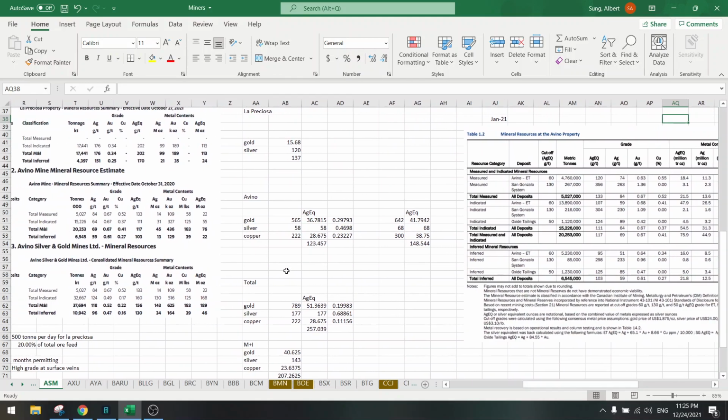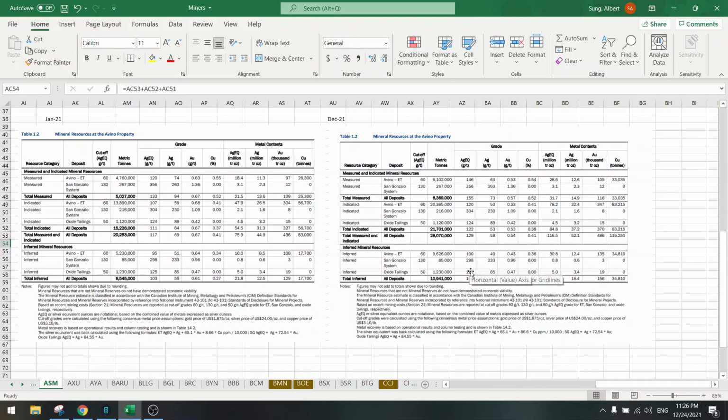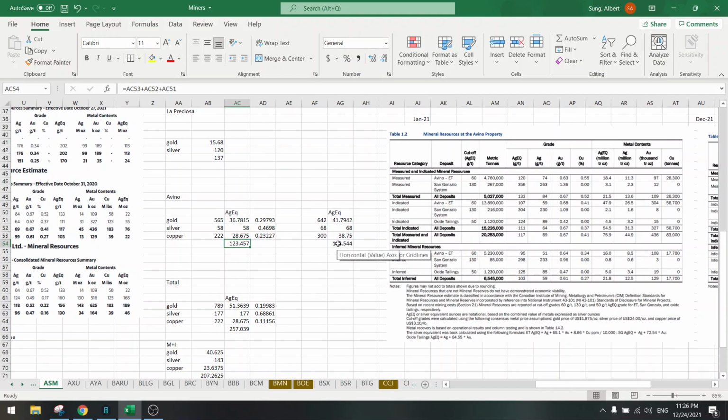So in my last video, I said I was missing around 30 million of copper in silver equivalents. So let's see if this 30 million has now been added. As you can see here, silver equivalent was only 100, and it should have been 125-ish. So I was missing 25 million. Now, when you add everything up, 116 silver equivalent plus 36, that's around 150 million. So this is the new number. They have actually updated it from 100 to 150 million.